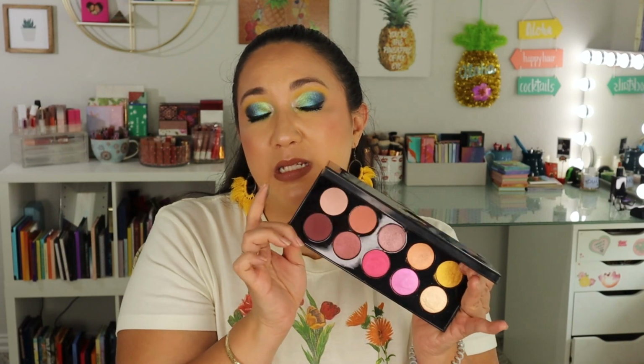That's really why it's where it's at. No problems with the quality. It's just not worth the price. And I don't know why people hype Pat McGrath eyeshadows up so much. I love their complexion products. I love their cheek, blush, all of those things. But the eyeshadow palettes, to me, are not where it's at.